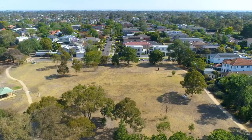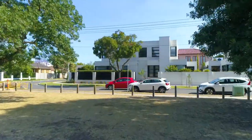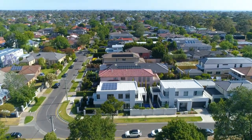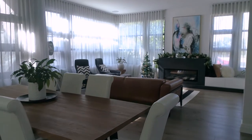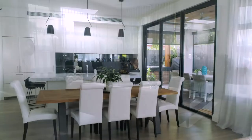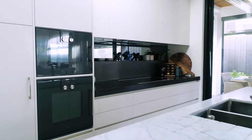A breathtaking blend of effortless style, low-maintenance luxury, and Parkside privilege, this imposing four-bedroom, two-and-a-half-bathroom home offers gallery-inspired, open-plan living, dining, and a marble-finished Gaggenau kitchen and butler's pantry with every conceivable indulgence.